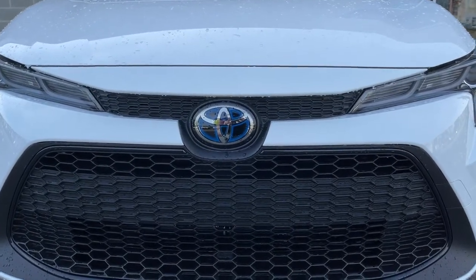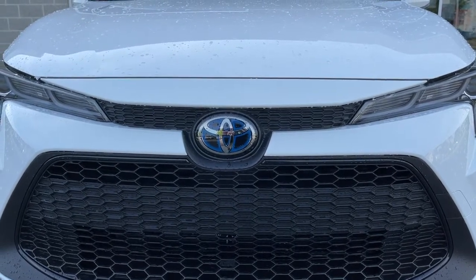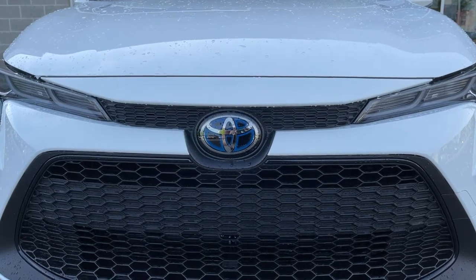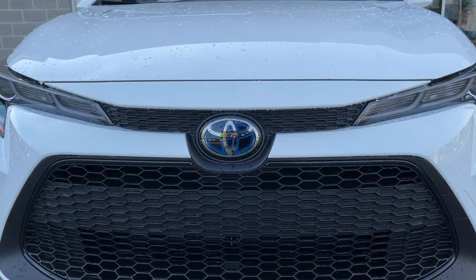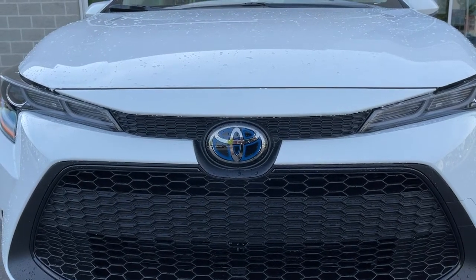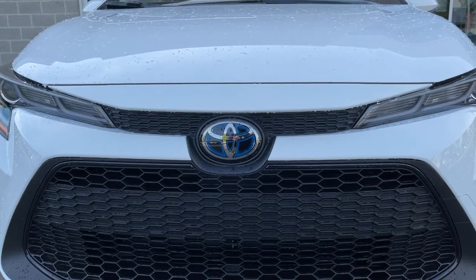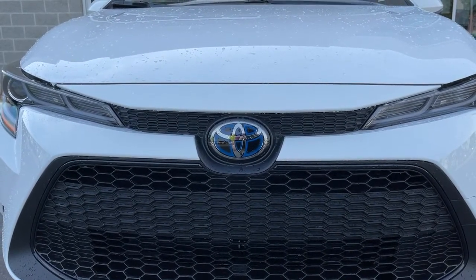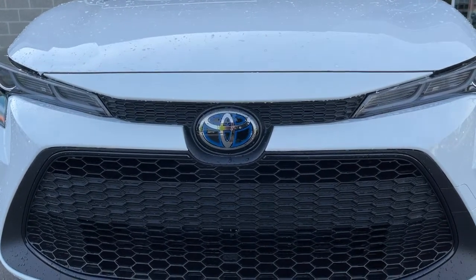Now as we move forward, as you may know by now with our Toyota Corollas, the Toyota emblem actually hides our radar detection technology that we use for our Toyota Safety Sense, so for our pre-collision as well as for our dynamic range cruise control. As you can see, this one has a bit of a blue highlight, and that indicates that it is a hybrid vehicle. You'll see this on all of our Toyota hybrids. They have a nice electric blue highlight that really signifies to let everyone know that you are driving a hybrid electric vehicle.